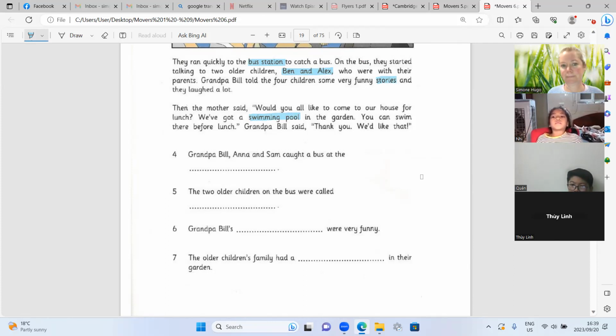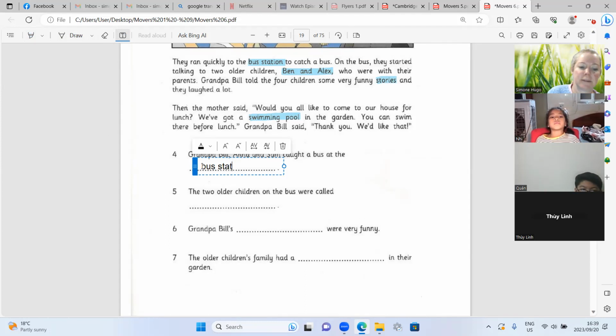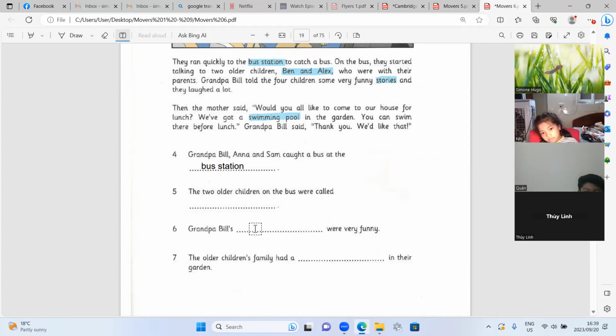Grandpa Bill? Now you can do the answers. Grandpa Bill, Anna and Sam caught a bus at the bus station. Bus station. All the children were called. What were the names of the other two children? The names are Ben and Alex. Very good.